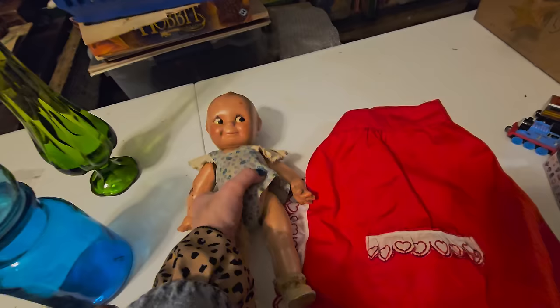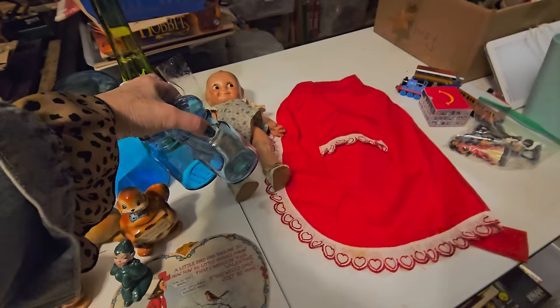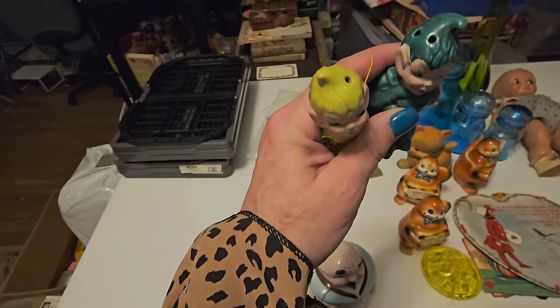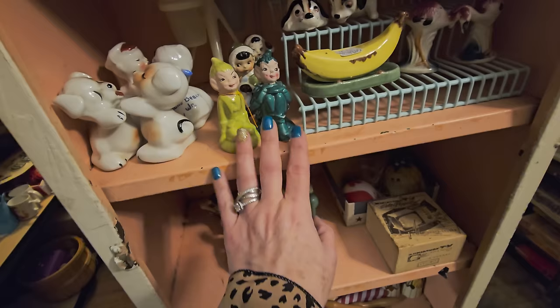I got this blue Belgium jar because I have these other two sizes, so I might lot those together. Also got this little pixie shaker because I have a chartreuse one that I got from Riverside not too long ago, but I'm going to lot them together. See, they're both shakers. One has one hole, one has two holes. I believe those are Gilner. So I'm going to lot those two together and sell them in a live sale.